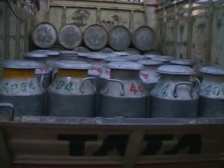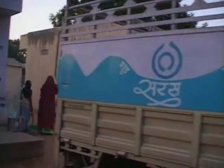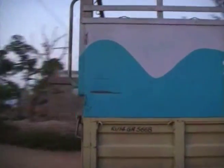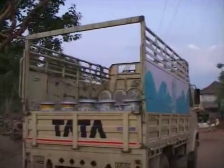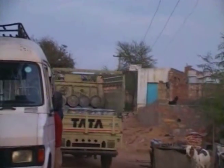Once the milk has been collected, the can is transported directly to the milk plant in a truck. It races through the village roads to reach the milk plant in the shortest possible time. Milk is collected from the collection centers twice a day, once in the morning and once in the evening.